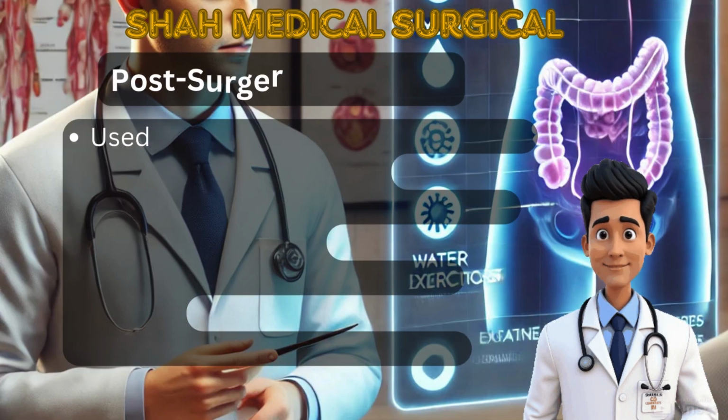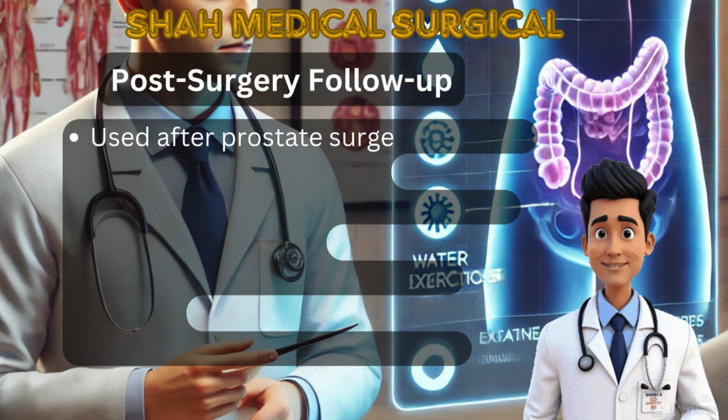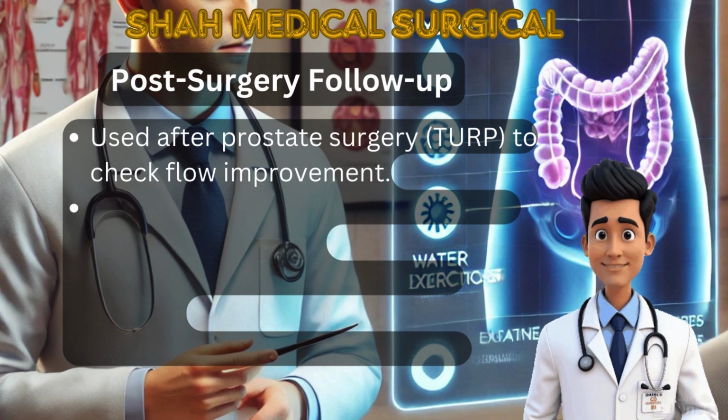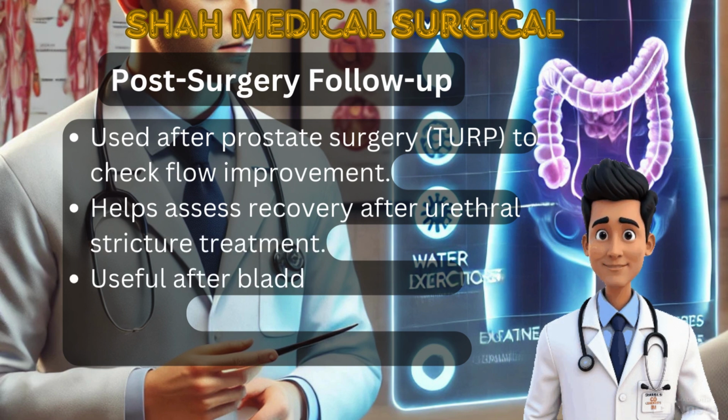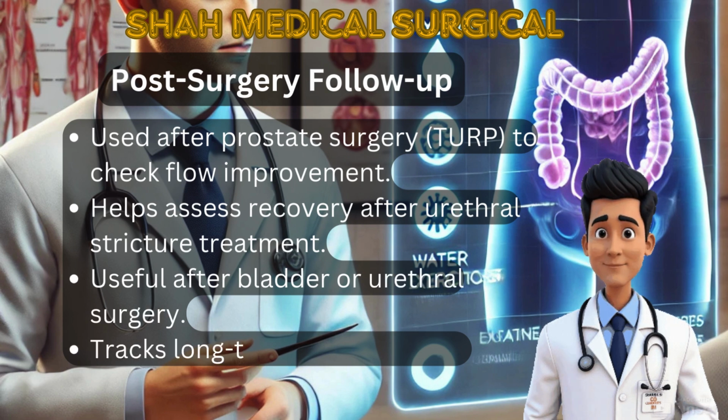Uroflowmetry for post-surgery follow-up. Patients who undergo prostate surgery, TURP, can track their recovery with uroflowmetry. It's also useful after urethral stricture surgery to check for improvement. Bladder or urethral surgeries often require long-term monitoring of urine flow. This test helps ensure the success of surgical treatments for urinary problems.